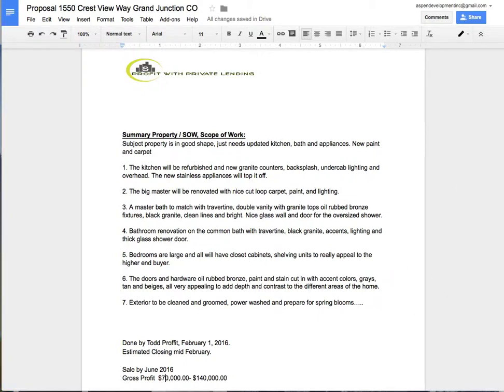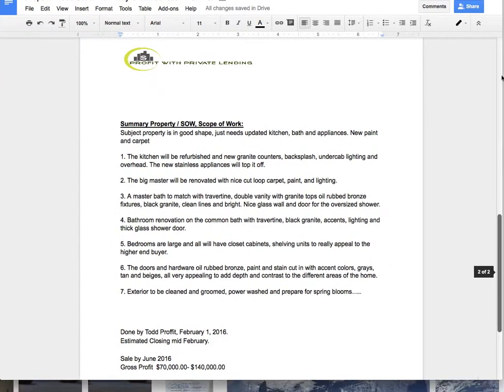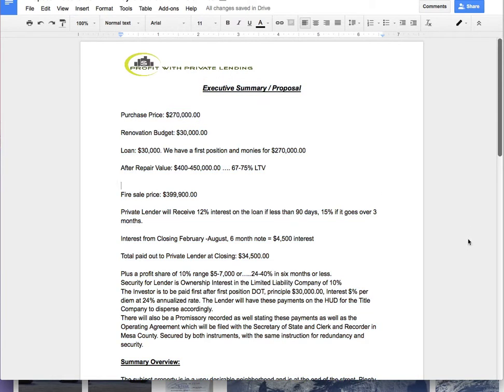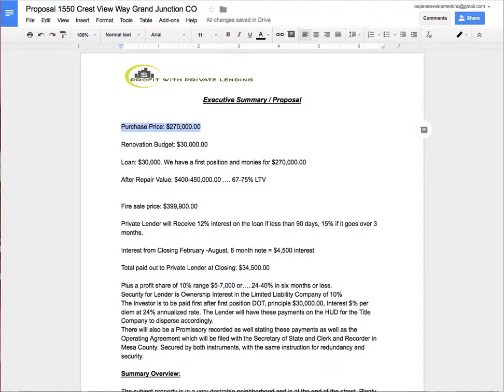So I'm going to walk you through the proposal here. First of all, this is a great deal. Obviously, it meets our parameters of 70 cents on the dollar or thereabouts. We have a purchase price of 270, renovation budget of 30,000. Real easy renovation, as we walked it the other day with Susan and her husband, and I walked it with Mike and Emily, and we were just noting what an easy rehab it is. So that's pretty exciting. But review this.